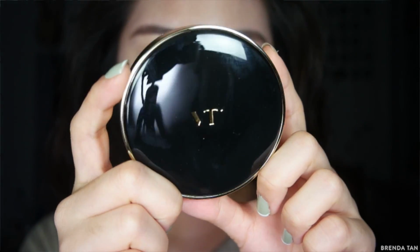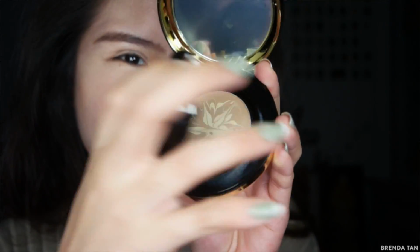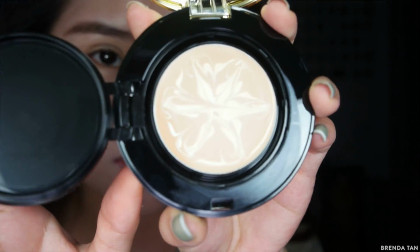The last item comes in a pack and it really fooled me. I totally thought that this was a BB cushion, but I don't think it is. It says here that this is the VT Essence Skin Foundation Pack, Ultra Waterful Skin Cover, Bright Effect, Wrinkle Care and Sun Protect. Okay, so they call this a foundation pack. It's not a BB cushion, even though it comes with the Ruby Cell Puff.